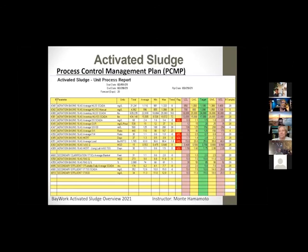So we look at these things daily. We have process control meetings every week where all the operators get involved. They look at these things, and it's very, very important to have this information available to your operators so they can look to see what the health and condition of your activated sludge is.